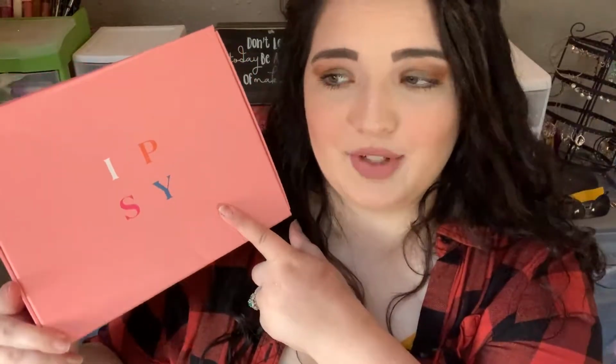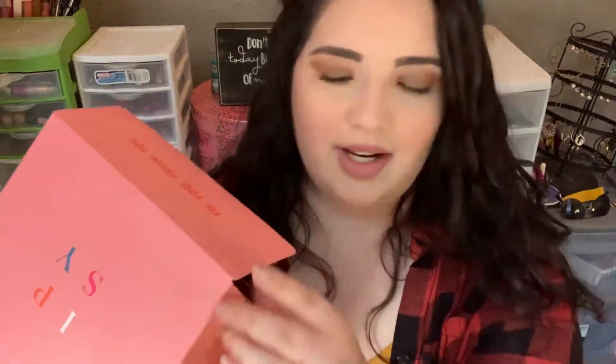Ipsy has now 3 subscription services. You can do the normal little bag, the Glam Bag Plus, or the Glam Bag Ultimate. Stay tuned for that. I do have that coming soon. But this is the middle tier guy, and this one retails for $25 a month. You get 5, sometimes 6, I think, full size, deluxe size products in there. So let's go ahead and dive right into this guy.